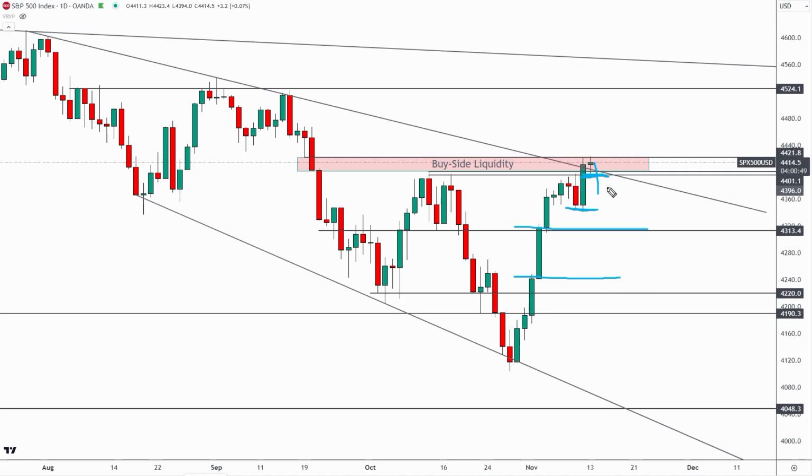But again, alternatively, if we see the SPX head higher after that inflation data, start to base above 44.20, start to base up here, then in my opinion, we are headed back here toward these highs, or at least back here toward this candle to fill in that inefficiency right around 44.50. So I think that 43.95 is going to be the level to watch this week, especially following that inflation data.